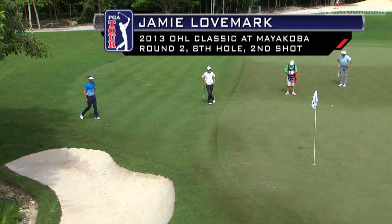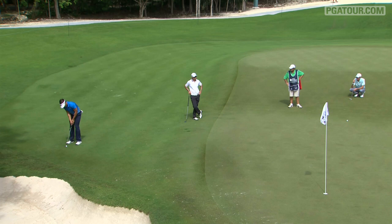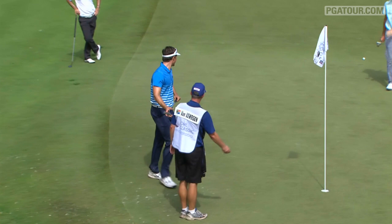Interesting to see what Jamie Lovemark does with this shot. Fringes are certainly pretty smooth. Looks as if he's decided they're plenty smooth enough for the putter. Hanging up the hill into the grain. Flattens out. And he made the right choice. Beautifully done. Never a doubt. Locked into the flagstick.